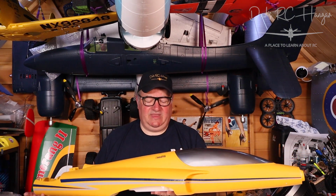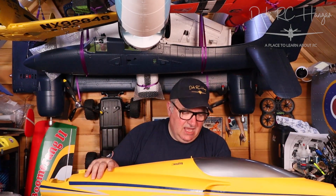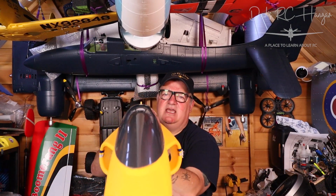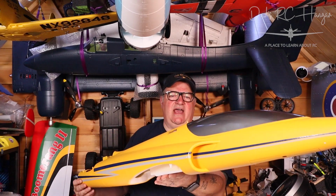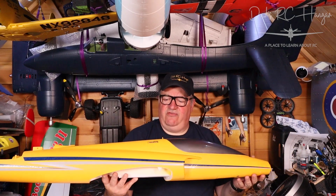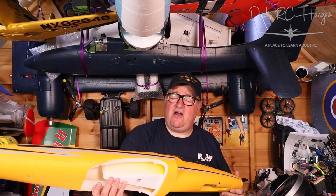Oh yeah, that is sexy. It just, I don't know what it is. Maybe it's like a lady's leg. Look at this, look at that canopy. That is just so sci-fi and sleek and stealth. The paint job, the foam is really nice.